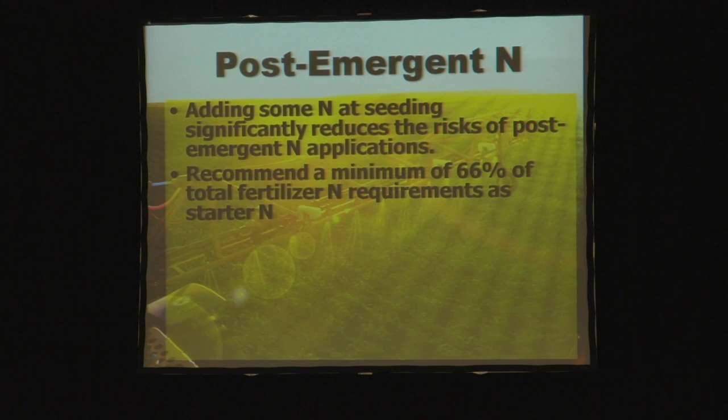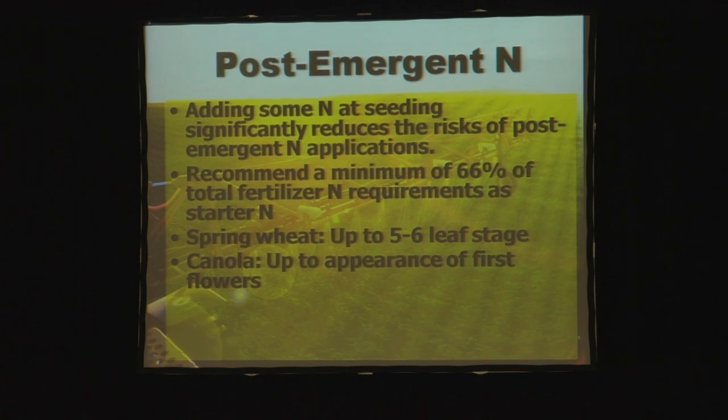Your choice is yours. With 66%, of course you're adding a little bit more, but you're giving yourself a little bit more buffer. And with spring wheat, we found that we could go in crop to at least the 5 to 6 leaf stage with no yield loss, and in canola up to the first appearance of first flowers. The reason with wheat you have to be a little bit careful, because wheat, once it starts to elongate, that's really the stage of maximum crop uptake.